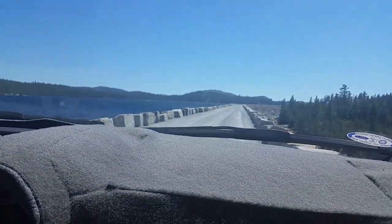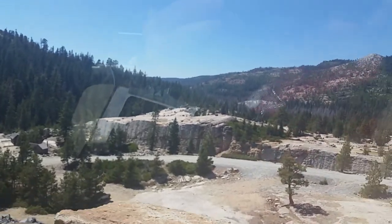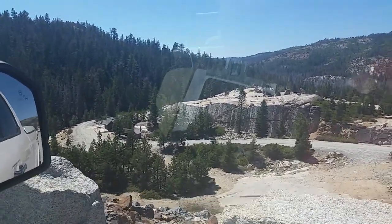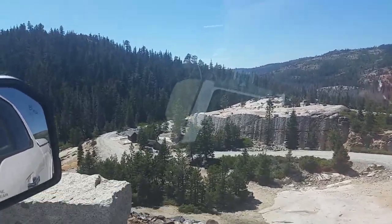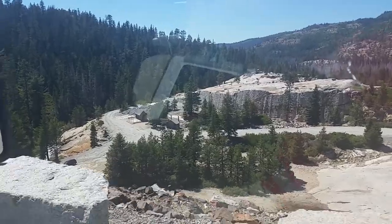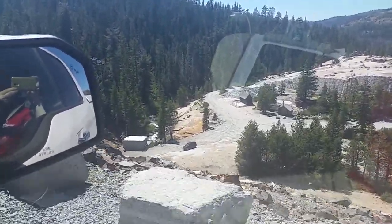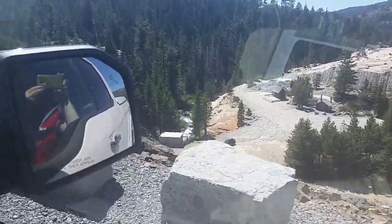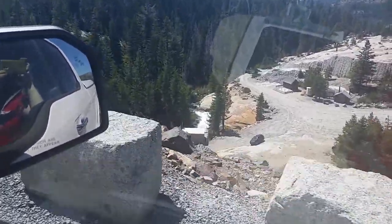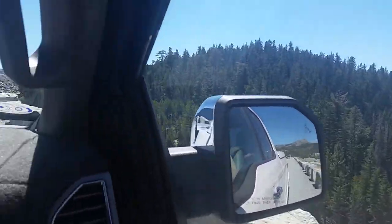Okay, so we were just down at the slabs, and the water coming out of the pump house is outrageous. So we're going back across. Oh, there it is. Let's see if I can get it on the... It's coming into view. It looks pretty small from here, but it is outrageous.